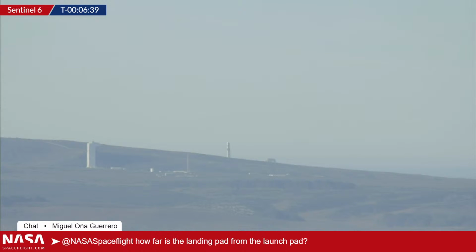Alrighty, we have crossed the 7-minute mark in our countdown. SpaceX confirming that engine chilldown has begun, thermally conditioning those Merlin engines for ignition here in about 6.5 minutes to go.